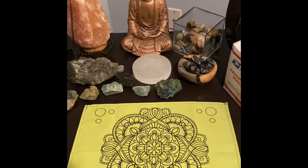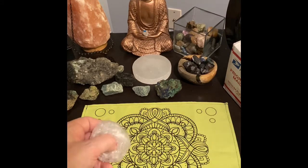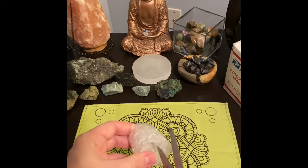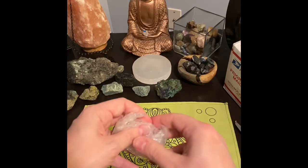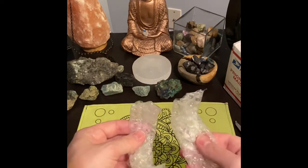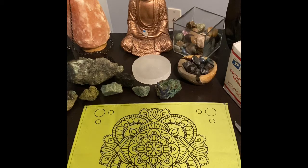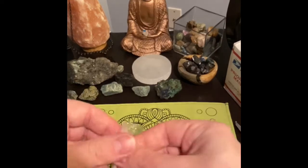And there's other crystals back here that I'll show you. But these are the crystals I got from a user who did a live sale on Instagram. And if you'd like more information on the live sales from Instagram, just let me know in the comments and I'll be happy to give you the username. They usually do a live sale once a week and they have really great prices.